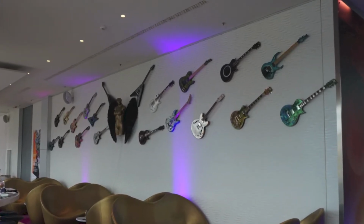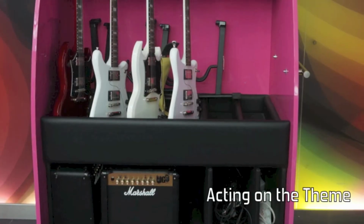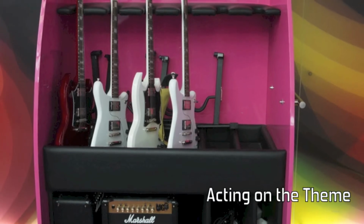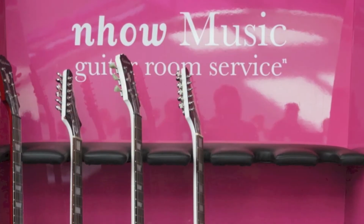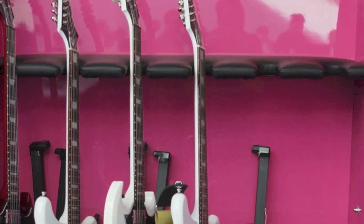And we can never forget that in addition to highlighting the theme, you have to create vivid associations with the theme. And I think the NHow has done this by connecting to all the coolness and hipness and the things associated with music that we might expect of a hotel like this one in Berlin, which itself is such an amazing cultural city. And acting on the theme is also significant. In the case of the NHow, you can check out your own electric guitar and amplifier and be a bit of a rock star in your own room.